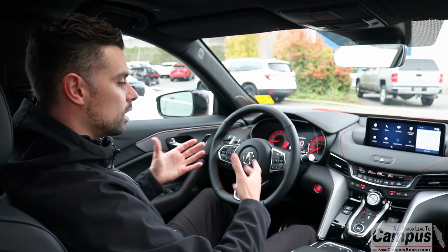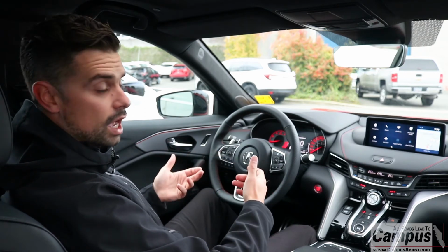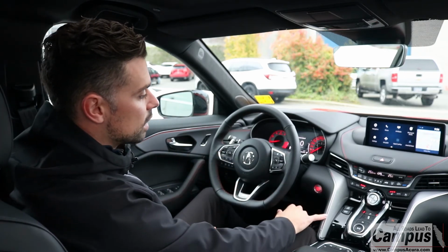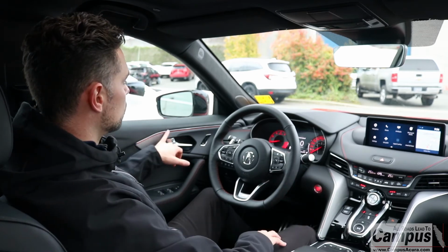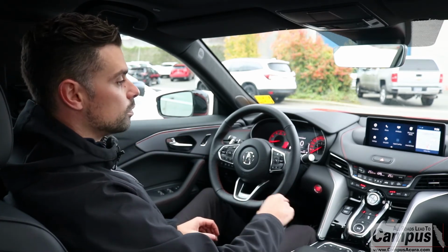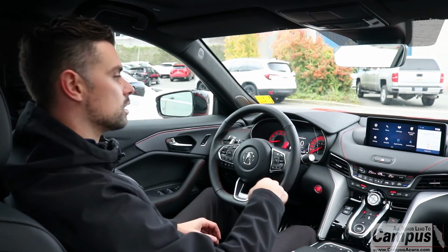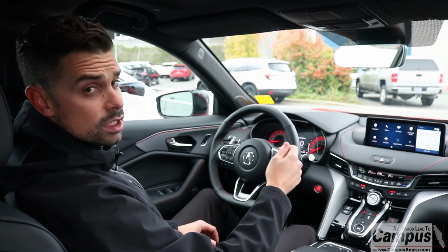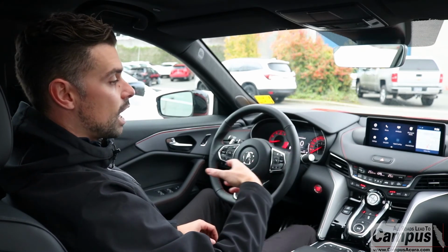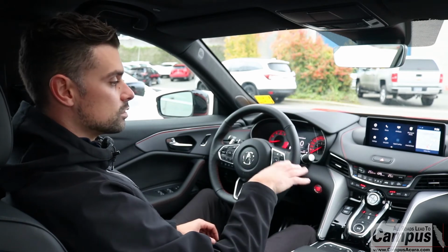Now, even when all of that feels perfect, you still have to have some appeal to the eye. What they've done is actually added this ambient lighting in all the different trims around the vehicle. In the A-Spec, it will be red. You cannot change that. That red is going to match all the cross stitching throughout the vehicle. But if you were to get in the Platinum Elite, there are actually, I think there's something like 30 plus different colors that you can choose from.